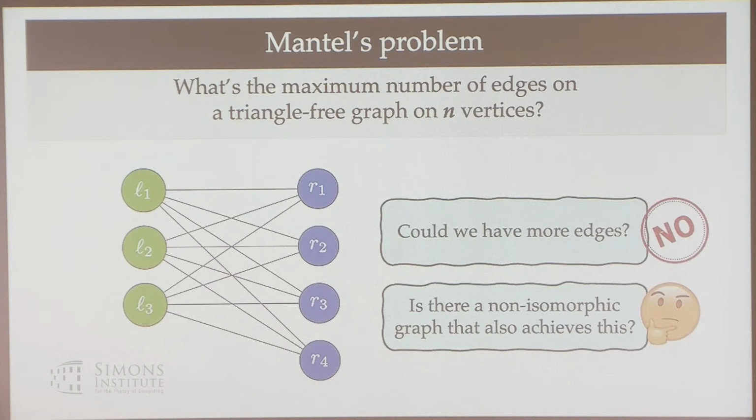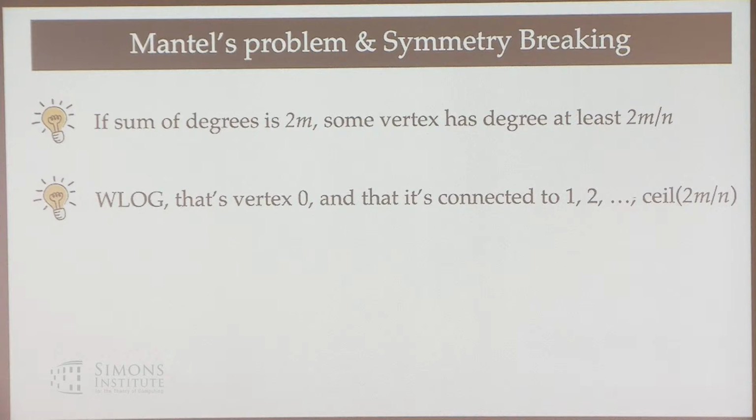What about the question of a non-isomorphic solution to this? How can we tackle that with SAT? For that, I'll talk a bit about symmetry breaking, a very important technique to speed up SAT solving. So first, a mathematical observation. If the sum of degrees in my graph is 2m, twice the number of edges, just the handshake lemma, then some vertex has degree at least 2m over n, right? I'm splitting things. Somebody has to be lucky and get at least the average.